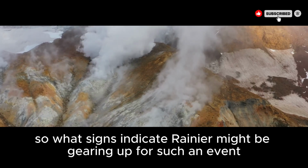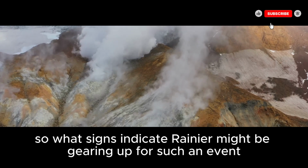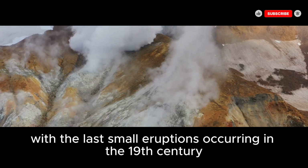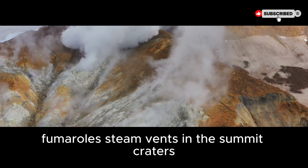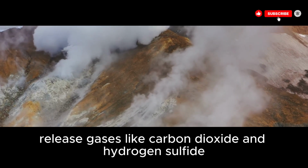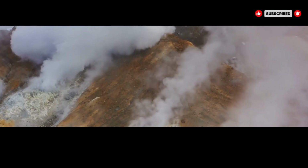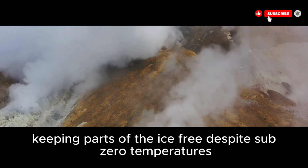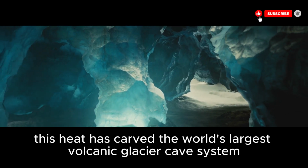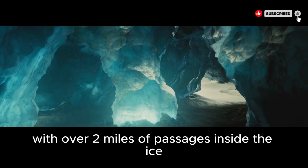So what signs indicate Rainier might be gearing up for such an event? The mountain isn't dormant, it's active, with the last small eruptions occurring in the 19th century. Fumaroles, steam vents in the summit craters, release gases like carbon dioxide and hydrogen sulfide, keeping parts of the ice free despite sub-zero temperatures. This heat has carved the world's largest volcanic glacier cave system, with over 2 miles of passages inside the ice.